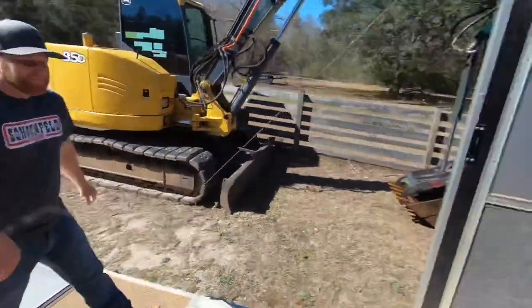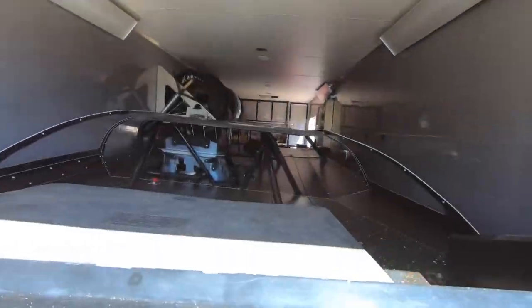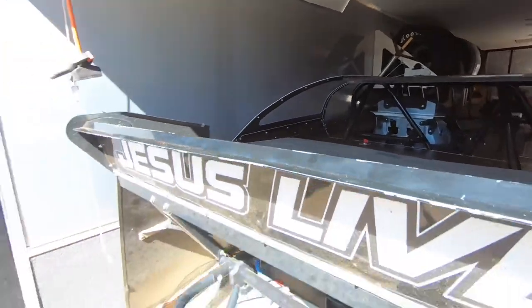Hey, we can't go get a new race car with the old race car still in the trailer. We'll watch this piece of junk out. Yeah, get it out of the way.